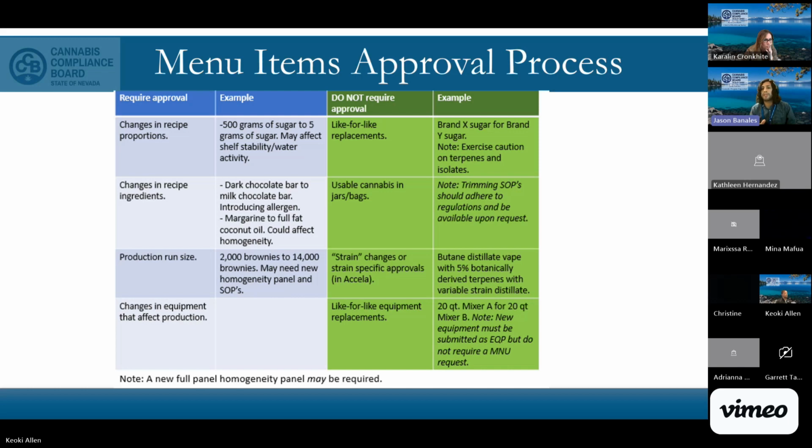Usable cannabis in jars and bags do not need menu approval. But a note, your trimming SOP should adhere to the regulations and be available upon agent request. The usable cannabis in jars is just flower in a jar. There are no added ingredients, so that would not need a menu approval. Strain changes or strain-specific approvals, and note, in a cellar, they do not require approval.